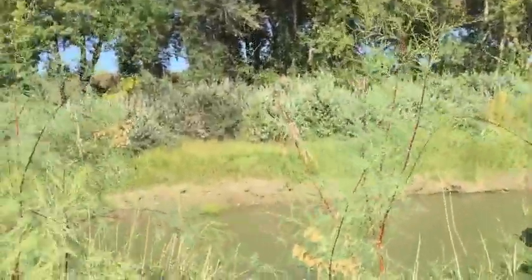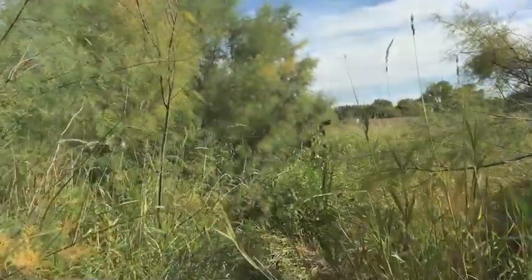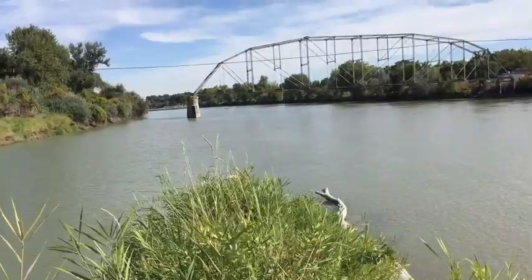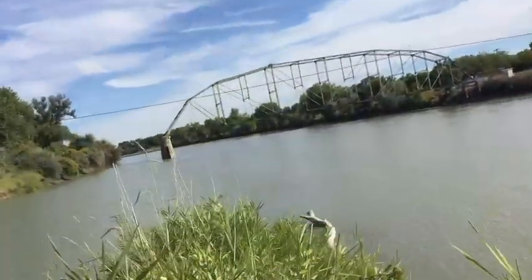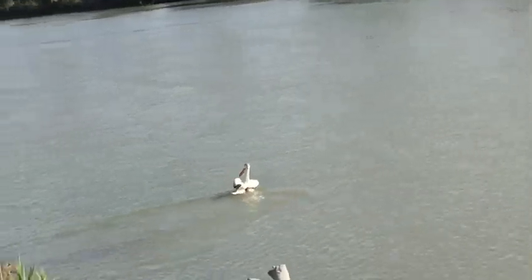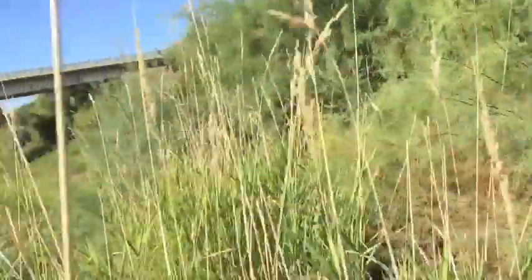You see it up there? There it is. And you can't see the river on the other side, but it's there, trust me. Well, we've come to the end of the peninsula, and oh, look. When's the last time you were in grass over your head?